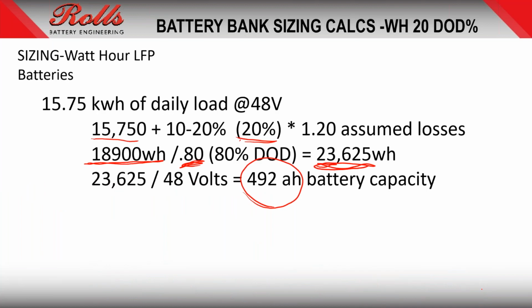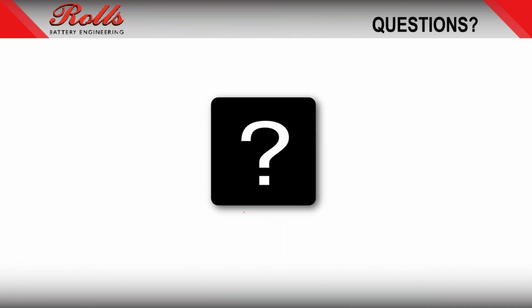Now on a lithium battery bank, again, if this is lithium, I'm only looking at about 5 to 15% of this number to keep that battery charged, because the lithium is much more efficient when charging.